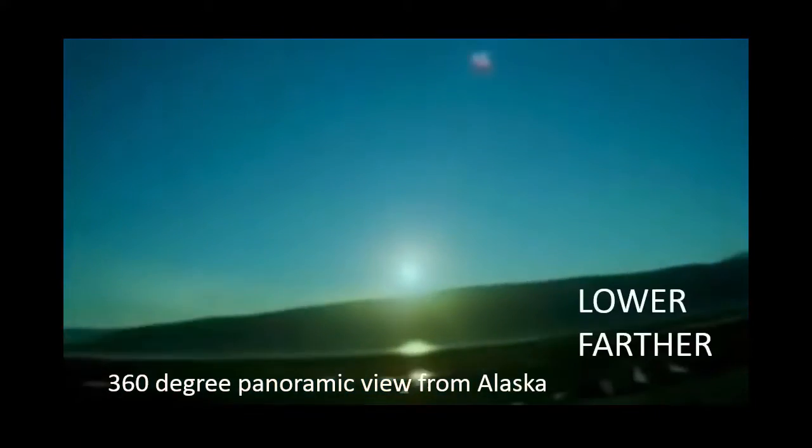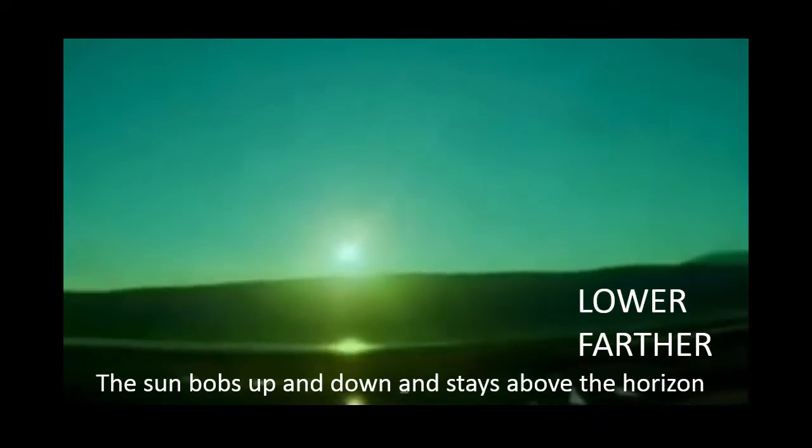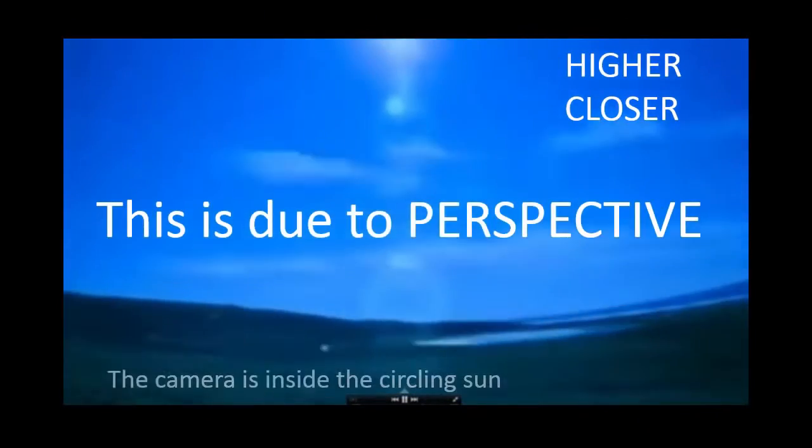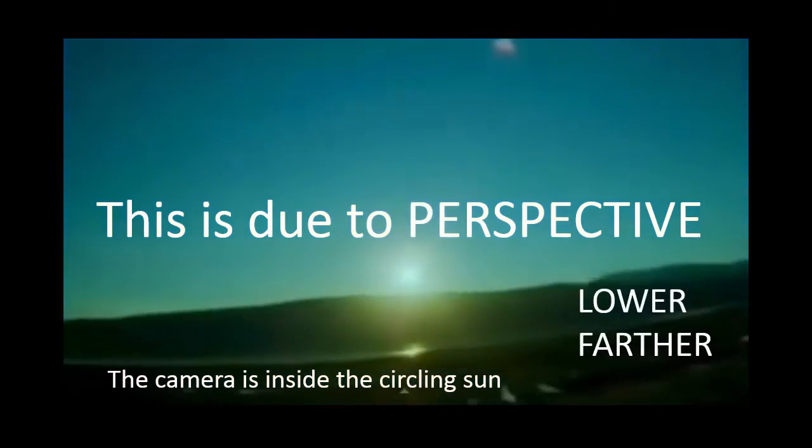Okay, here's a phenomenon that you might be wondering, how in the heck do you explain this on a flat Earth? Well, this footage is taken from Alaska during the summer, and the sun does look like it's going up and down. The reason it's doing that is that this town in Alaska is not in the center of the sun's circular circuit. In other words, the sun is making a big circle, and the town is not in the center of that circle. So the sun will be closer and further from the viewer with the camera. That will cause it to go higher and lower, and also maybe even bigger and smaller.